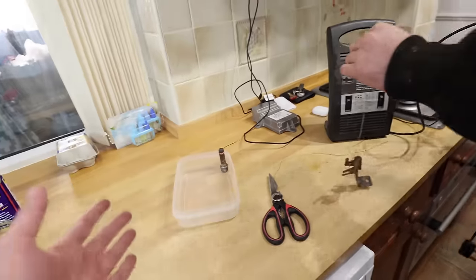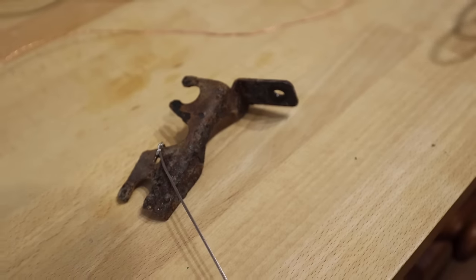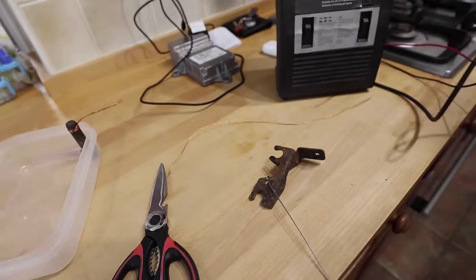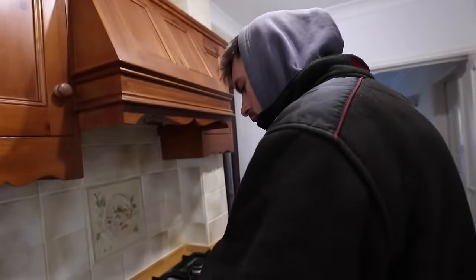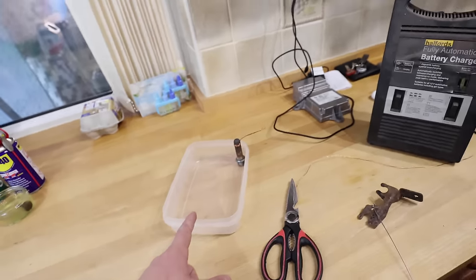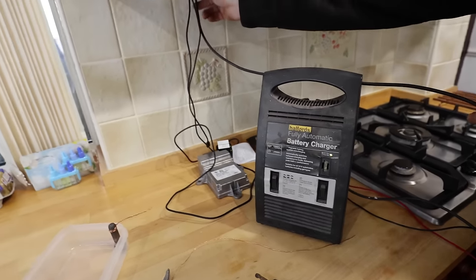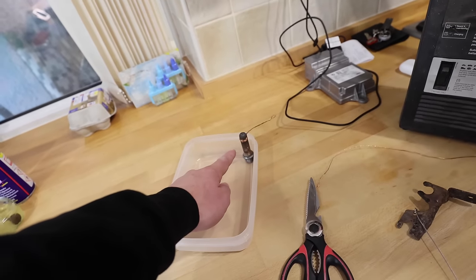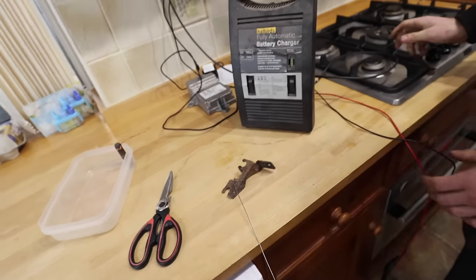Right, seeing as this is kind of the most involved method, we're going to give it the most thorough test. So we've pulled a nice rusty bracket off the car, and we are now going to hook this up. So is it water and soda crystals in the Tupperware? It is, yeah. And then we connect a battery charger. Positive to that, and then the negative to this? Yeah. Okay, it sounds sketchy. Let's have a go.